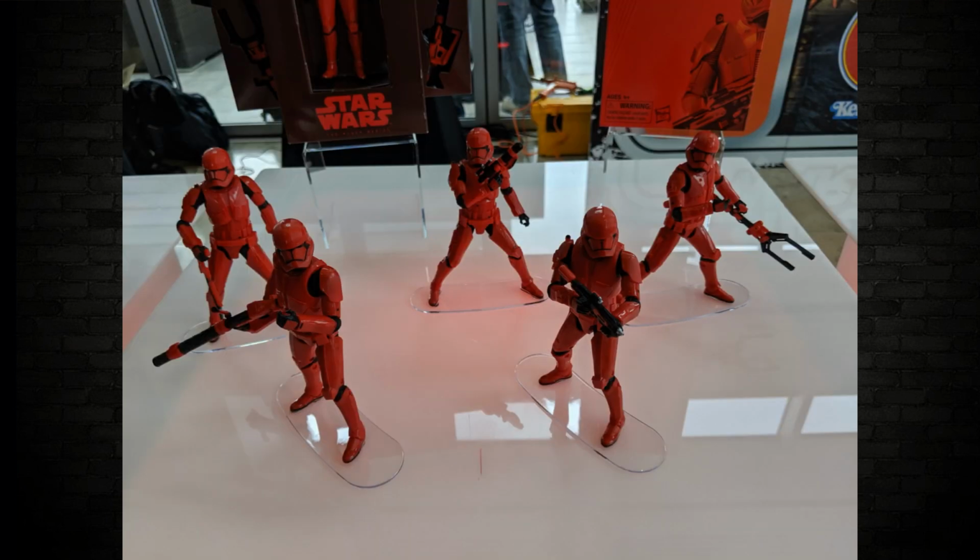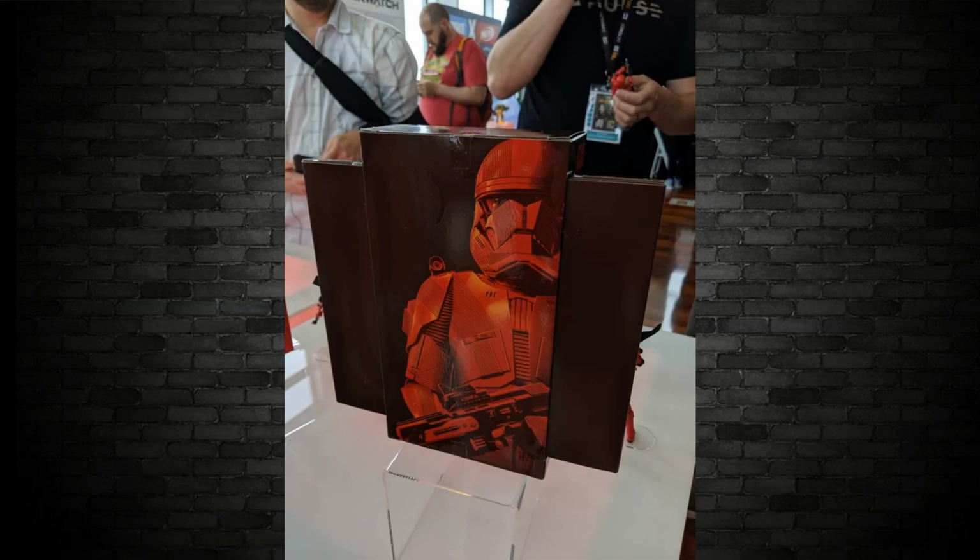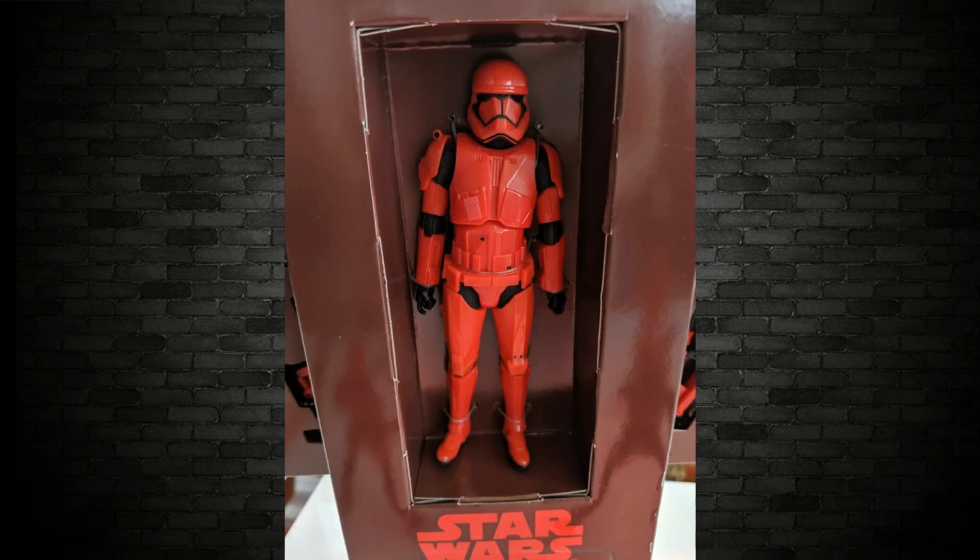There are the Sith Troopers. Well, there's five of them loose in their poses that we saw roughly in the glam shots where they're holding their weapons, and the one in the box. And there's a close-up of the one in the box.